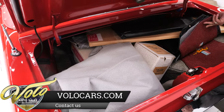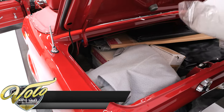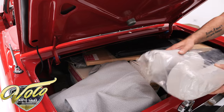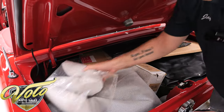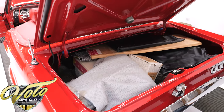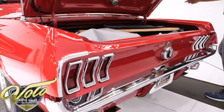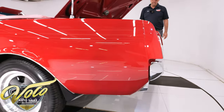Comes with another set of mats. There's actually a piece of foam over here, and then I figured out what this is for. When you fold the top down, you put this in the plastic window so it doesn't crease. So nice soft car cover will go with it. So there's pictures on our website. The trunk compartment's completely clean and complete and pristine.